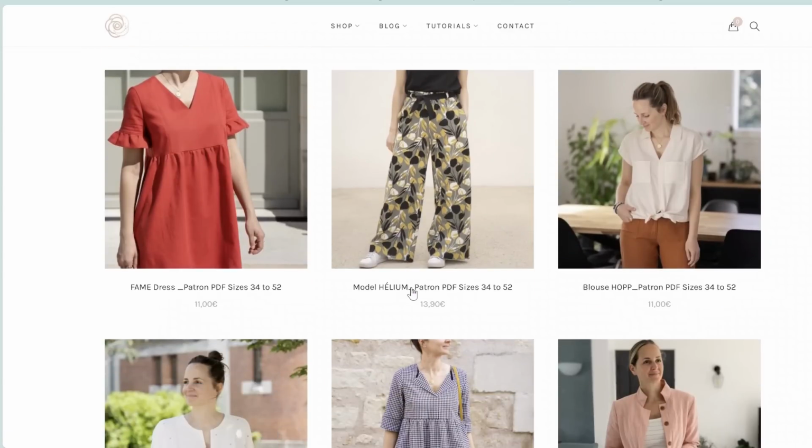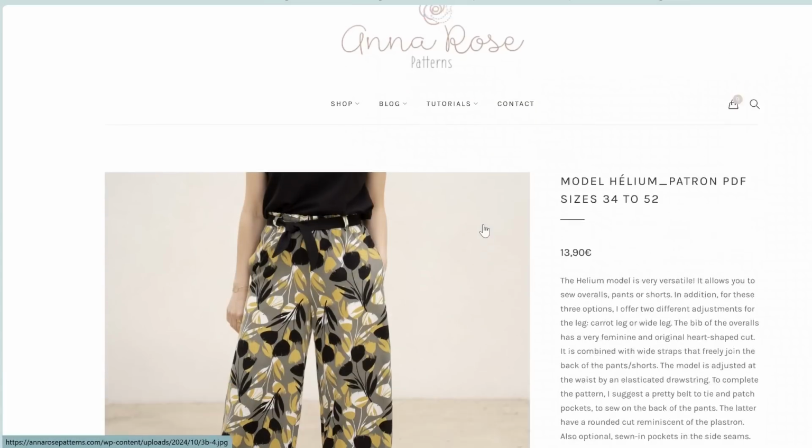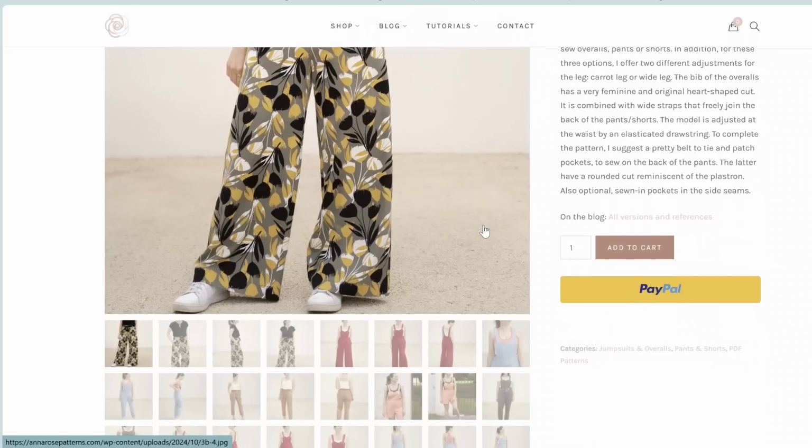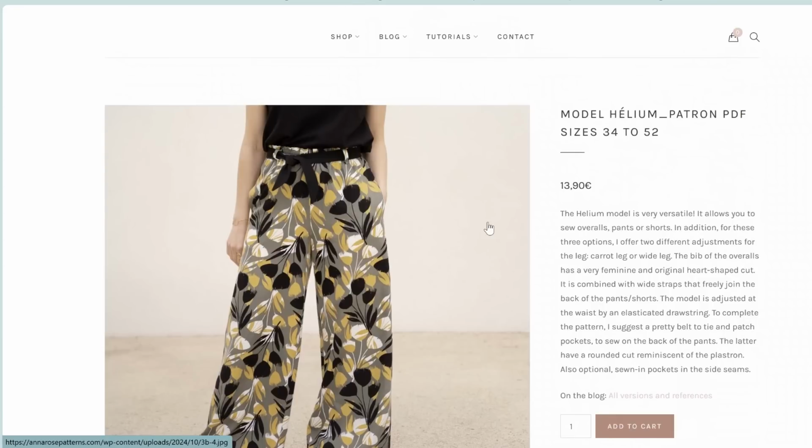Let's have a look at these HELIUM pants, because I'm looking for a nice pair of wide leg trousers that's an easy pattern. So let's see what it says about the HELIUM. The HELIUM model is very versatile. It allows you to sew overalls, pants or shorts. Interesting. In addition, for these 3 options, I offer 2 different adjustments for the leg. You can have a carrot leg or a wide leg.